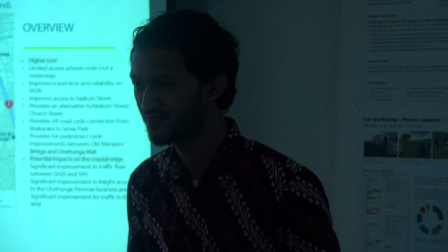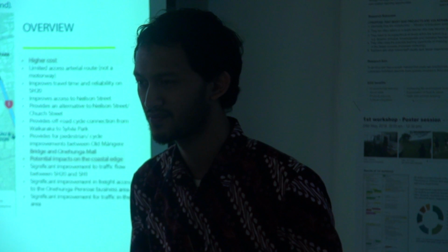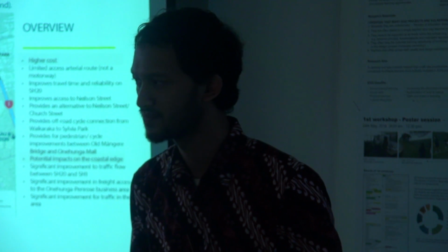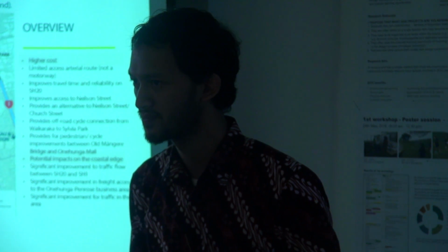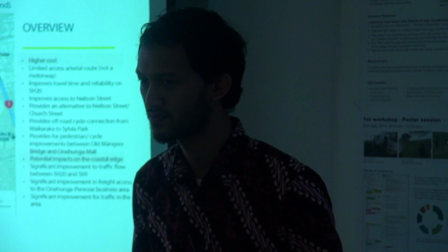And also I'm not sure where the cycleways are going, whether or not, if they were going to put cycleways, this would be one of the ways. I think the idea is kind of a loop. Yeah, I guess. So, Otahuhu and then Favona.